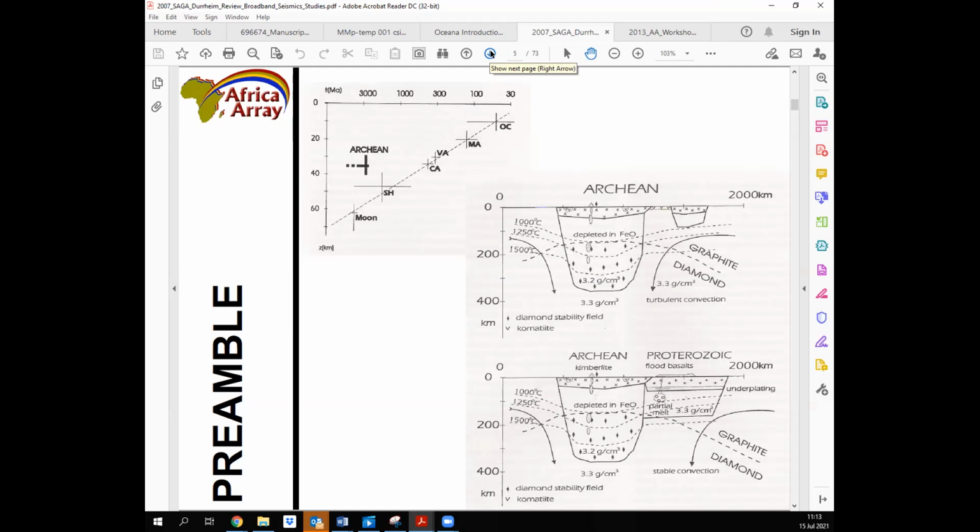And so our data, we did then also not only stick with the Southern African data, but we did look at a worldwide synthesis of crustal structure, seismic models of structure as a function of time. And we found that, in fact, the Archean crust didn't fit that trend. And that was part of what we tried to explain.